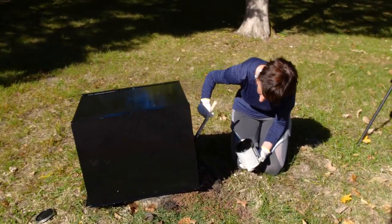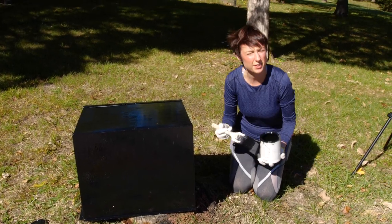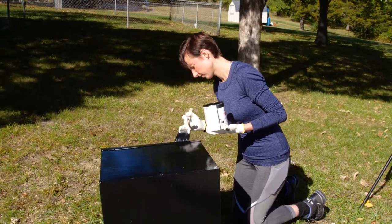How's it going, Katy? What are you doing? I'm painting our understorage. I'm not a painter. Well, you look like a painter right now. Can you show us how to make some fluffy clouds? Some happy clouds?